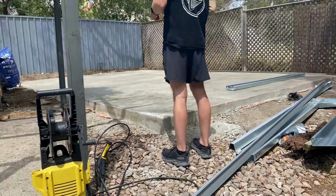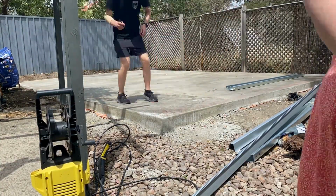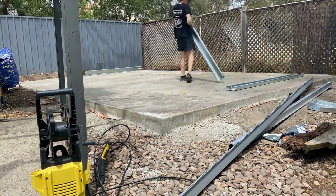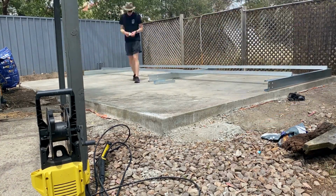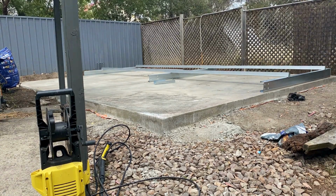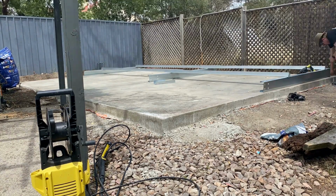Then I was able to start laying out the columns where they should go. This was the first case, apart from the slab pour obviously, where it was really handy having 2 people. So having someone hold the other end of your string, having someone hold the other end of the column. There are many times when you're building your shed where it's handy to have 2 people.